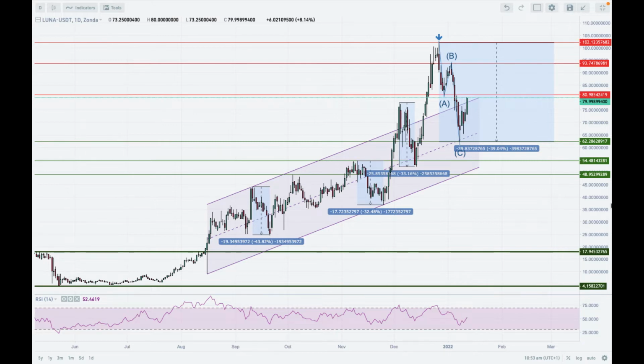This is a daily time frame chart of Luna quoted to Tether. As you can see, I'm using the Japanese candlesticks and I have a couple of very interesting levels to show you during this analysis. So let's start with the overall situation on Luna.